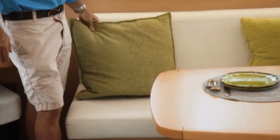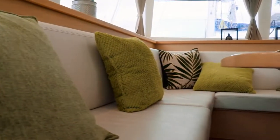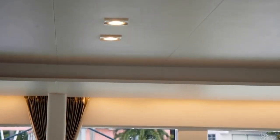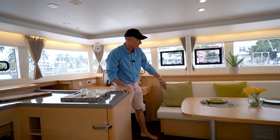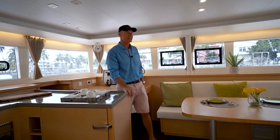And the upholstery, this is a leatherette. It's in superb condition. There's no signs of wear or damage. There's LED lights throughout, so these are cool. They don't get hot and they use very little power. Lots of storage around, so there's storage underneath these seats here. There's an air conditioning unit over there for the salon where you have the two vents.